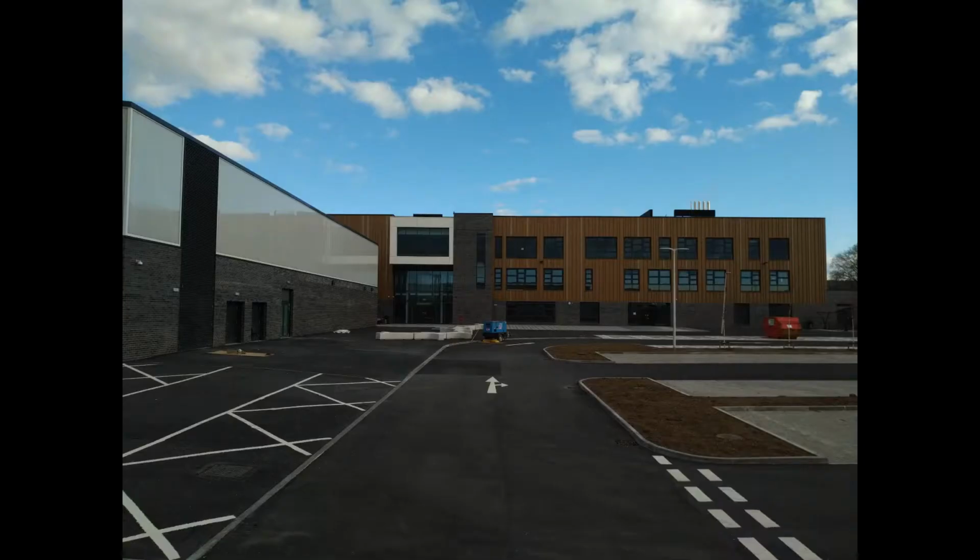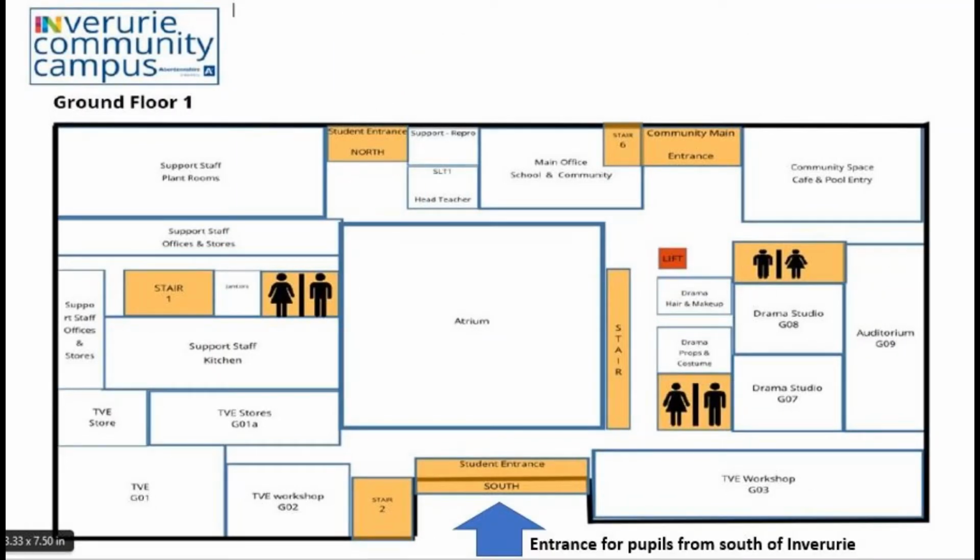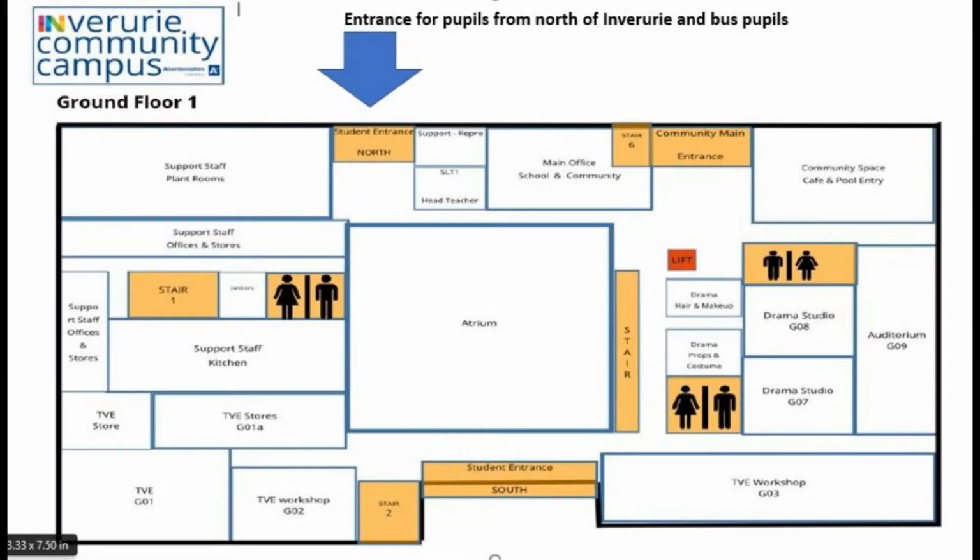Entrances. There are two pupil entrances at our new Inverurie Academy campus. They are called the North Entrance and the South Entrance. The North Entrance is for pupils arriving at the Academy from the north of Inverurie. So this usually means if you were catchment area for Strathburn or if you went to Urieside, you should use the north doors. Also, pupils who get a bus to school will be using the North Entrance as well.